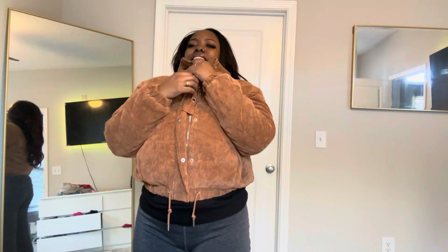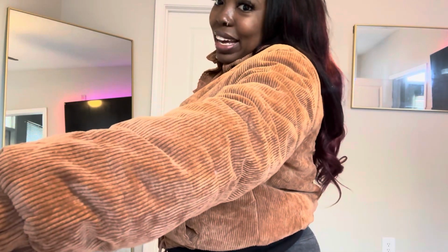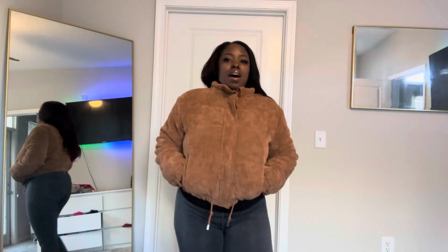My hair is getting messed up in all the outfits. But this jacket is cute. This is the look of it. It's not going with the outfit. The outfit is throwing it off. But it's a nice, cute color. I'm not gonna say the color of construction, not the color of Timberlands. It's not that color. It's more like a brown, but it's cute and it's corduroy. You know it's warm. It don't have no hood, but it's cute.